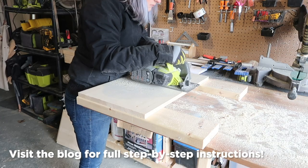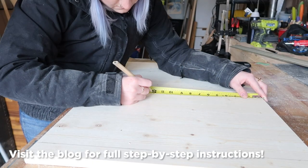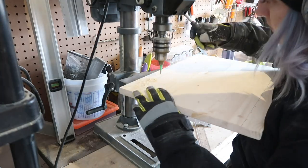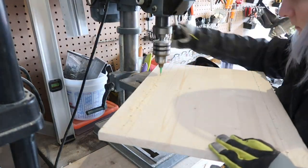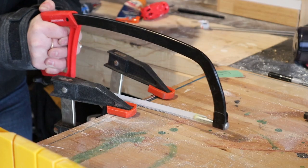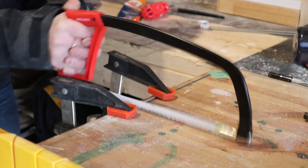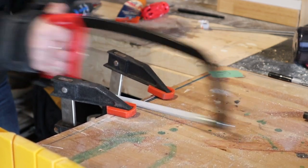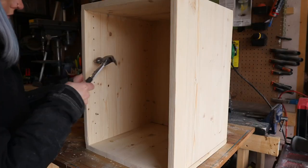Once again, all of the measurements and step-by-steps will be featured in my blog, but the key component for this build was using my drill press to create small holes for my pegs to make the shelves adjustable. To create the pegs, I simply used a metal saw to cut up small 1/4 inch steel rods that I had lying around in my garage from the laundry hamper DIY. Look at me reusing all of my stuff.